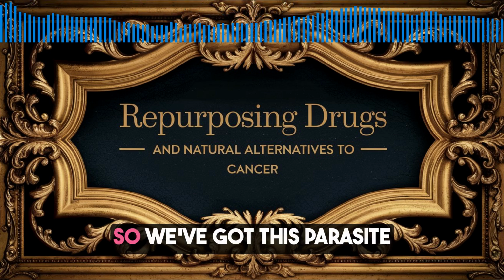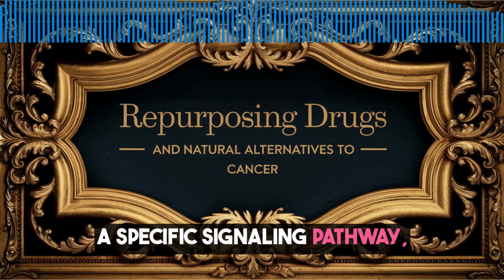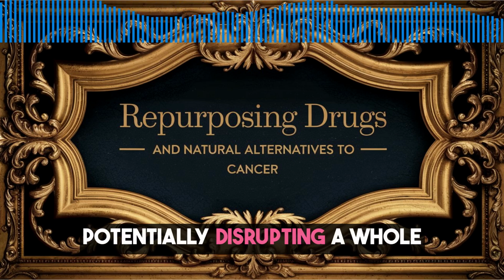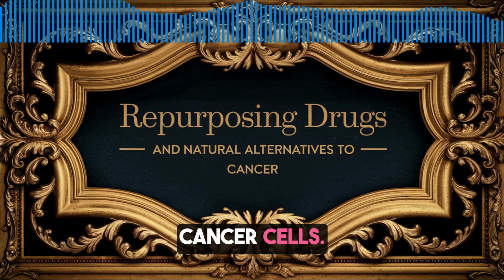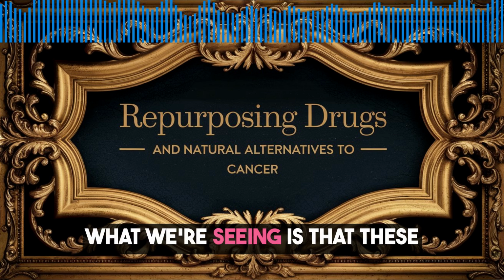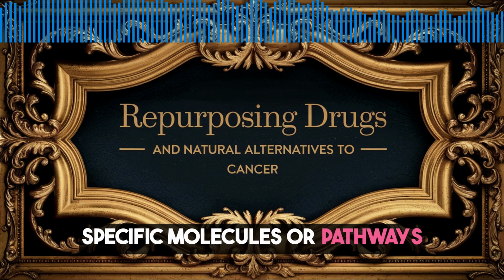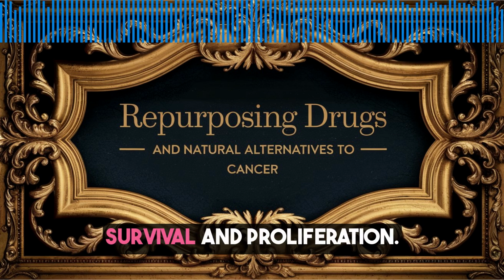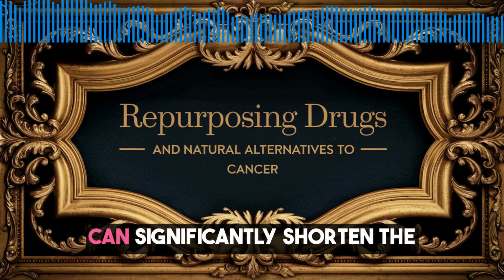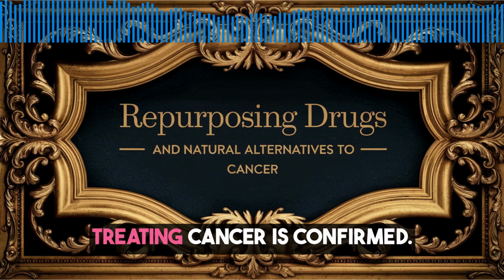That's fascinating. So we've got this parasite medication potentially targeting a specific signaling pathway, and then ivermectin, a drug with a more complex history, potentially disrupting a whole command center within cancer cells. Are we seeing a pattern here in how these repurposed drugs work? What we're seeing is that these existing drugs often target specific molecules or pathways that are crucial for cancer cell survival and proliferation. And the fact that they're already approved for other uses can significantly shorten the development timeline and reduce costs if their efficacy in treating cancer is confirmed.